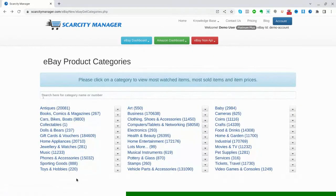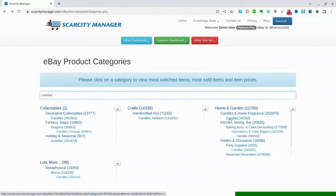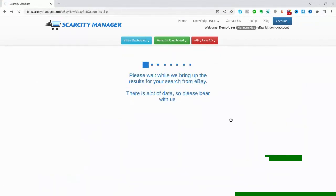Okay, for this niche under the category of home and garden, we're going to take a look at candles. So we type candles in, you can see home and garden coming up here, and we are going to click on this subcategory of candles. So now we wait while Scarcity Manager imports this information directly from eBay. It's going to take a little while, please be patient.